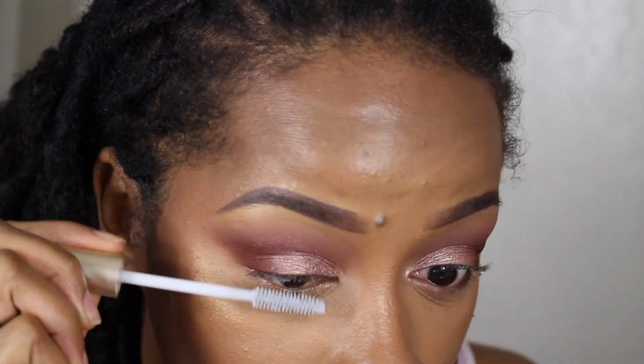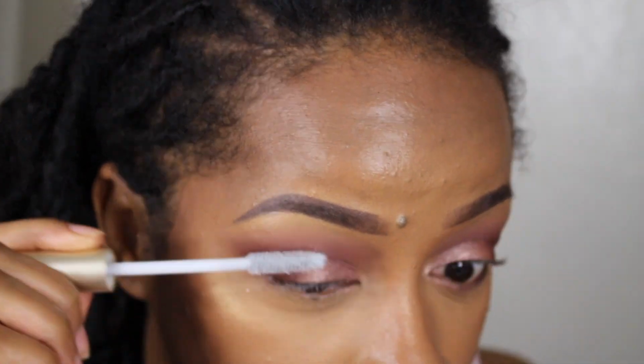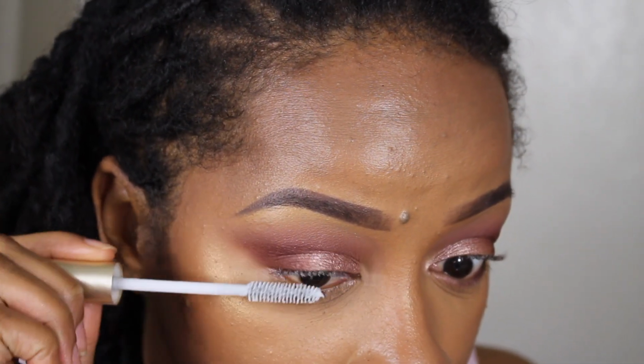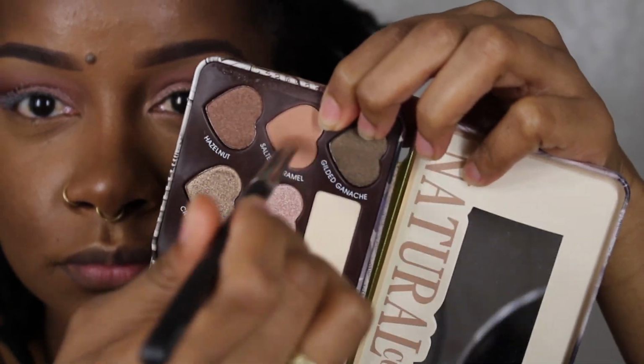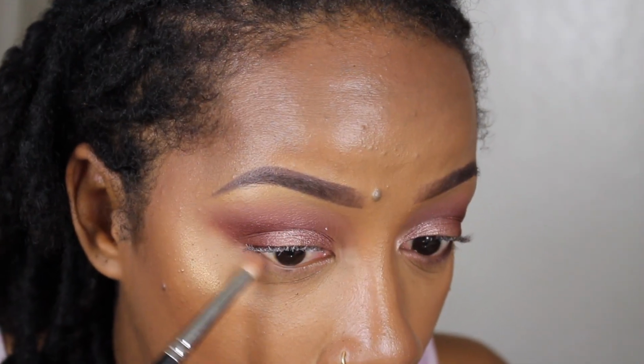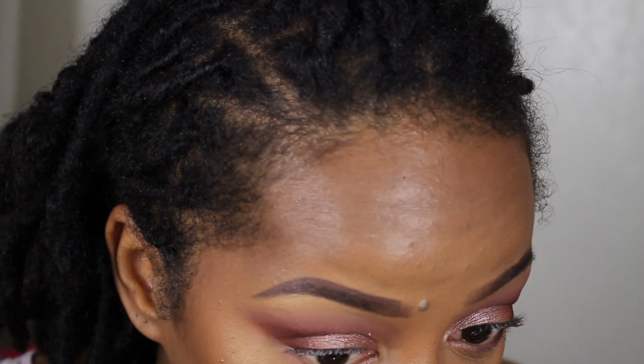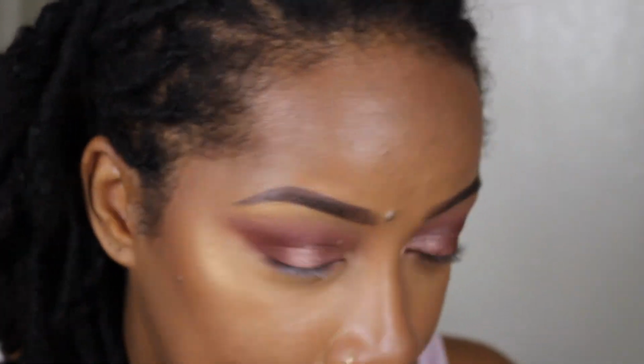L'Oreal Voluminous Base. You guys know I don't know how to do false lashes on myself. Great at doing them on other people, but on myself they just don't be right. I'm going to apply that, let it dry, then apply my lower lash line colors. And I'm basically going between the Semi Sweet and the Salted Caramel, and I'm just blending that underneath my waterline.